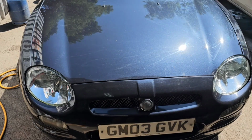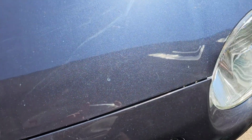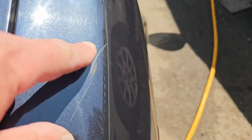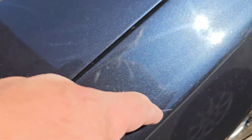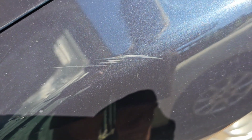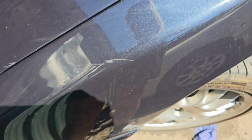So, what's about the rest of it? What's about a cup of tea? What's about the rest of it? It's quite swirly. And it does have a couple of scratches here that I know won't polish out. That scratch there. Hello, mate. Oh, this one might just buff out. I'm not sure. This patch here and that there.